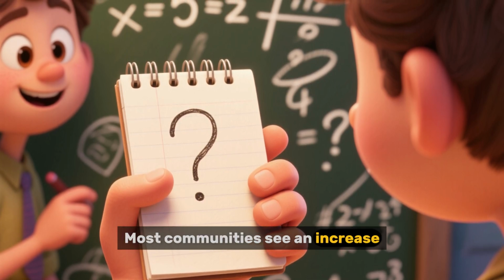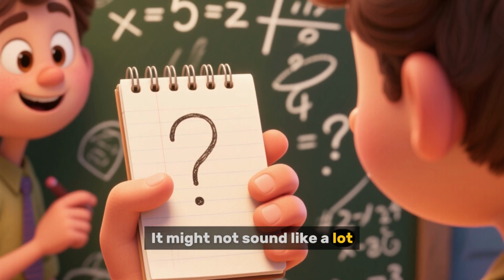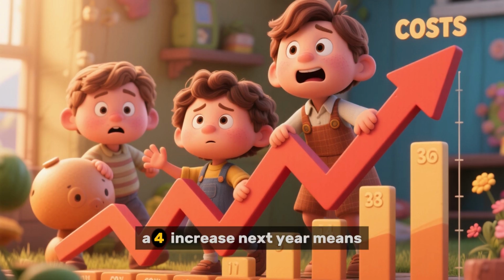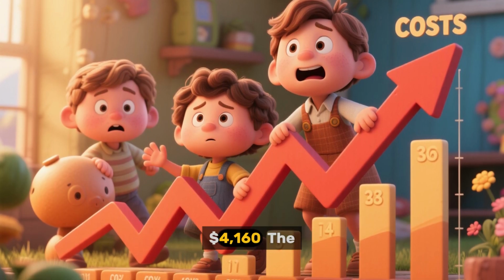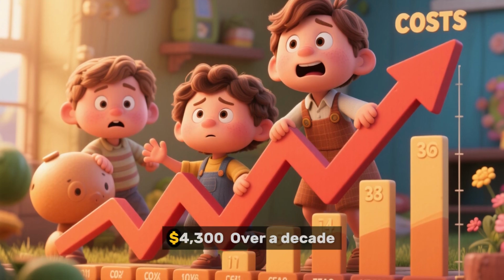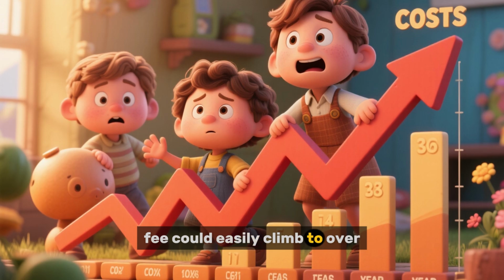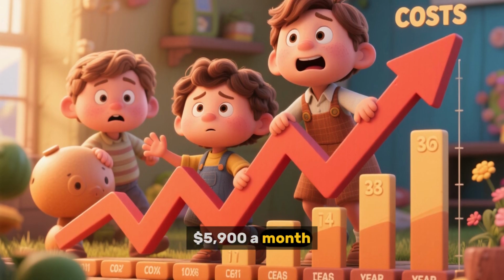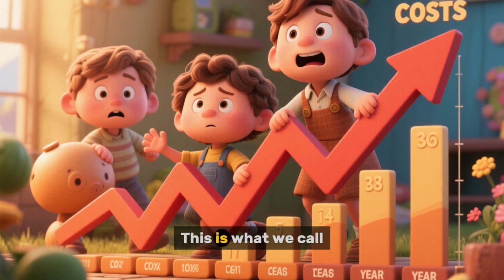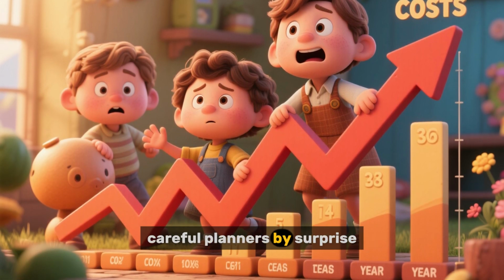Most communities see an increase of about 3% to 5% each year. It might not sound like a lot, but let's do some quick math. If your fee starts at $4,000 a month, a 4% increase next year means you'll be paying $4,160. The year after that, it could be over $4,300. Over a decade, that initial $4,000 fee could easily climb to over $5,900 a month. Over 20 years, it could be more than double what you started with. This is what we call compounding increases, and it can catch even the most careful planners by surprise.